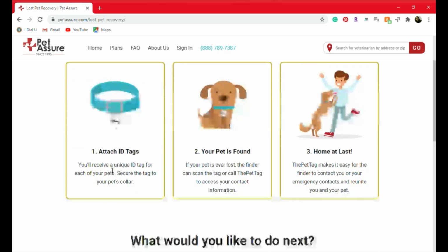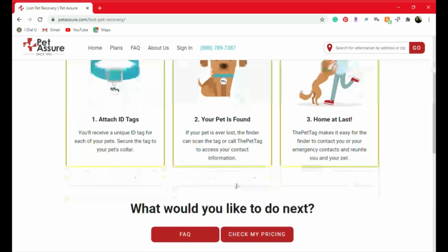So you're gonna attach the ID tag. They'll send it to you. You'll attach the ID tag. If your pet's ever lost, the finder can scan the tag or call the pet tag number to access your contact information. It's very important. They gotta go somewhere to scan a tag, most likely, right?